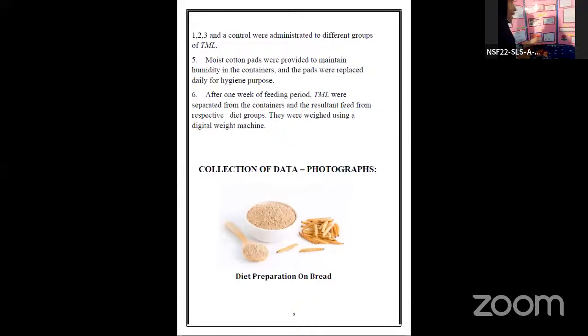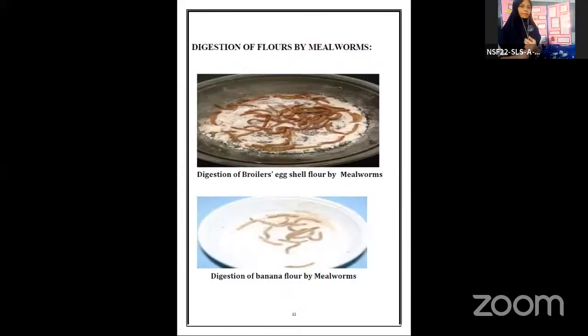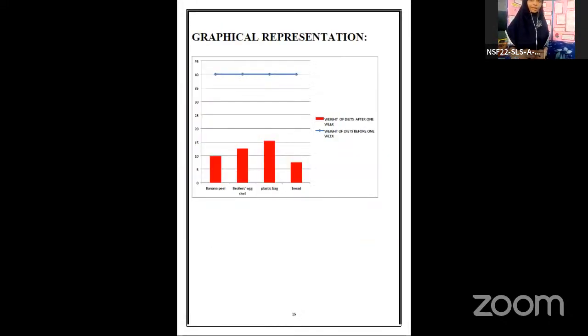This is my observation. In my result, I can observe that by keeping the bread as the control, I can easily conclude that among the banana peel, plastic cover, and boiler eggshell, the Tenebrio molitor fed with banana peel will digest earlier. Then my conclusion is, though Tenebrio molitor can degrade both organic and inorganic wastes, it can degrade organic waste more efficiently and earlier. That's all, ma'am. Thank you.